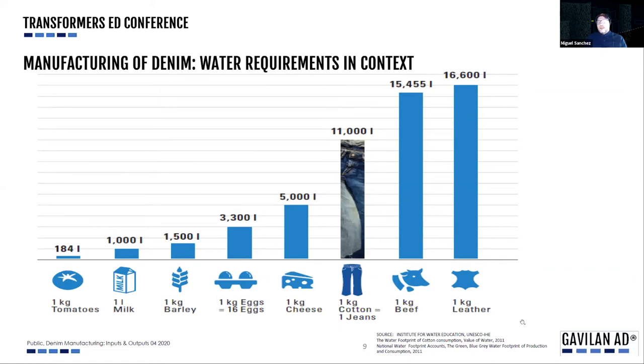Now you consider that in the world, the average figure of denim garments produced is around 4 billion. So if you estimate the volume of water required to produce 4 billion denim articles, we are talking about a lot of water, a lot of clean water, and a lot of effluent and wastewater.